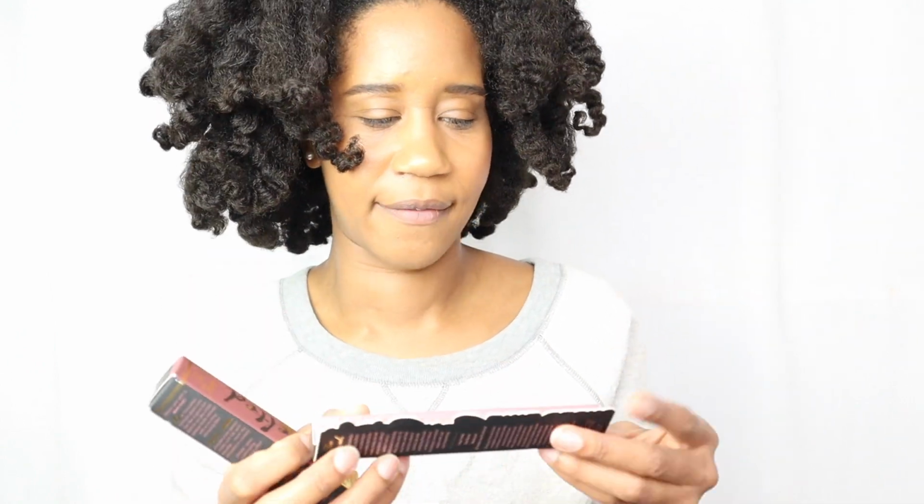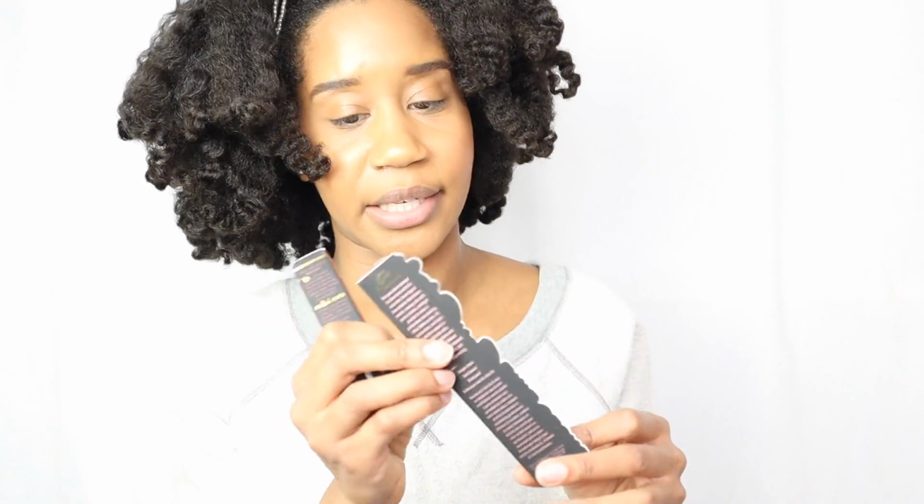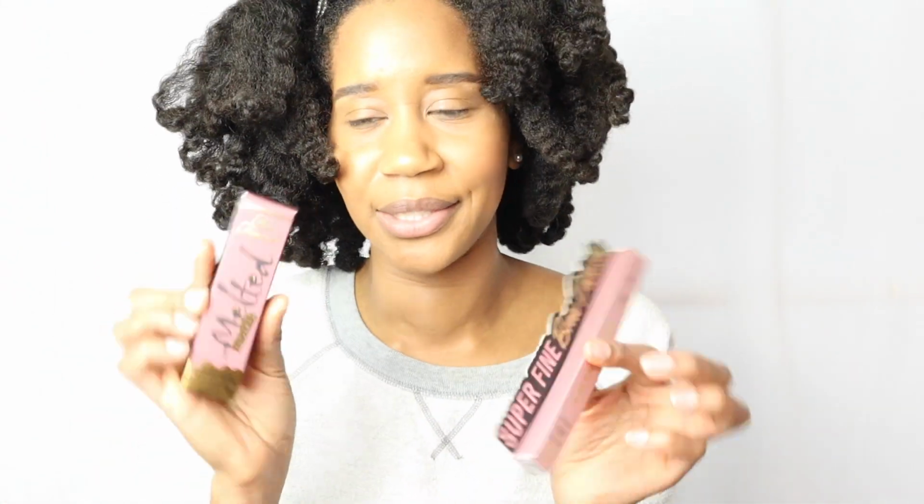And then I also have the Too Faced Superfine Ultra Slim Brow Pencil in the color Dark Brown. So in my empties video, and I'm sorry for the light, I always wear these light color shirts when I do videos, knowing that you can't really see me, so I look kind of invisible on this side. But anyways, in my empties video for makeup products, I mentioned that I was trying to find something that I can use in place of or in conjunction with the Anastasia Beverly Hills brow pencil. So I'm gonna try this one out to see what it's about, and I'll let you know, of course, if I like it. But really excited because I do like Too Faced products.